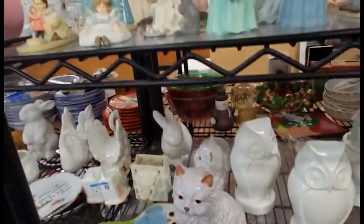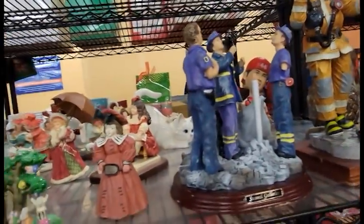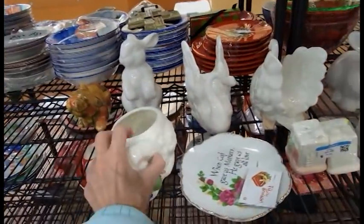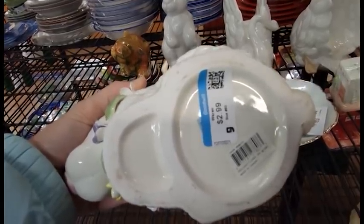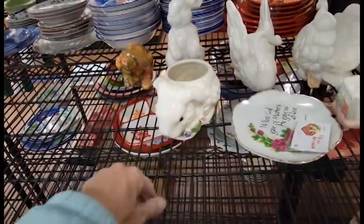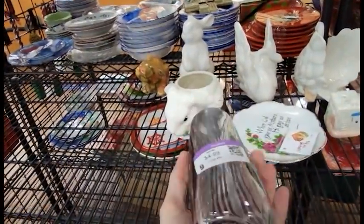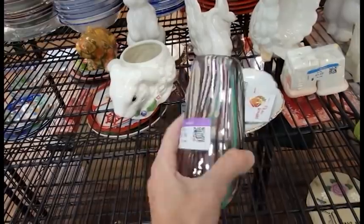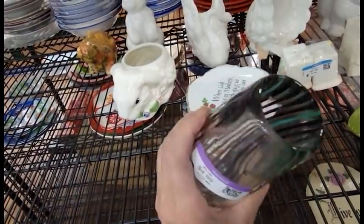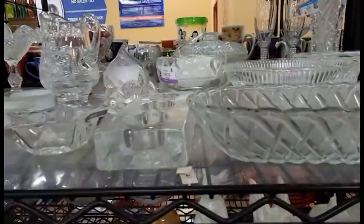Ooh, I just heard her say something about a nativity set for $14.99. I think I need to go check that out. Okay. Look at this nice bunny. That one is Holland floral. It's kind of nice. Ooh, I like this piece of glass for $4.99. Just a really nice decorative. Looks like something that could be like a Pier 1 or Crate and Barrel kind of design. So I'm gonna pick that up.